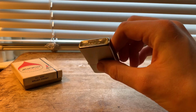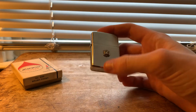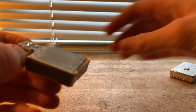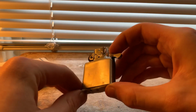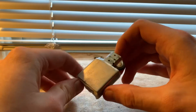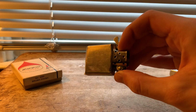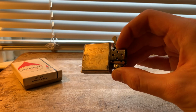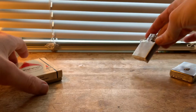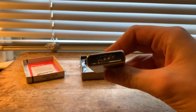This thing has no dents, no dings, no nothing on it. I mean, this is an almost immaculate Zippo. It was used maybe a few times if the original owner was a cigarette smoker, but I really don't know. You can read all of that, whereas on my grandfather's Zippo, which still has all of its paperwork and everything, as you can see, it's dented, it's dinged.